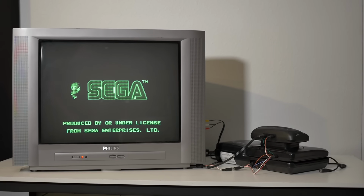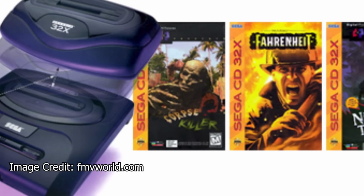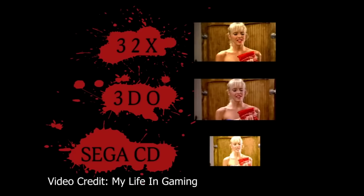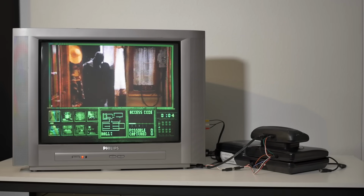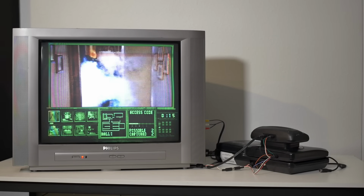Finally, I had to show a CD 32X game. Yes, even the Sega CD can get in on the action and leverage the extra power plugged into the cartridge slot. Only 5 games ever did this though, and they were all FMV games taking advantage of the 32X's improved palette and decoding power. This is Night Trap, which I made a video about before. Until the recent remasters, these were the best these FMVs ever looked.